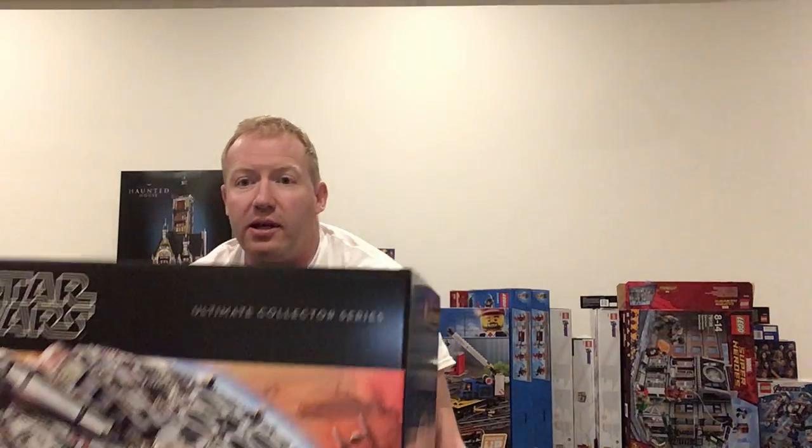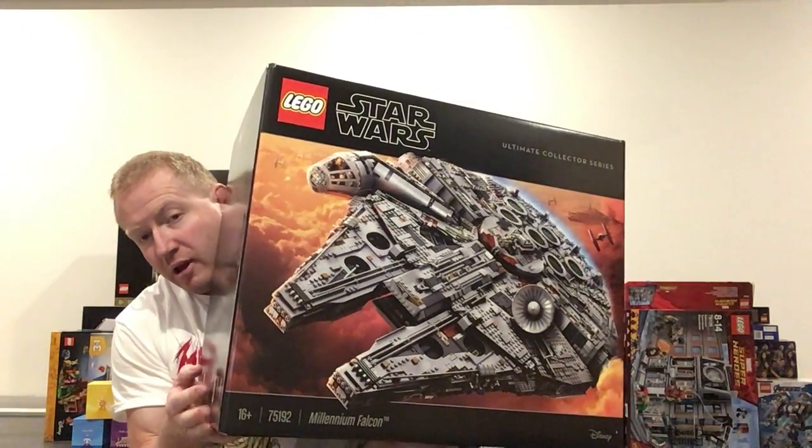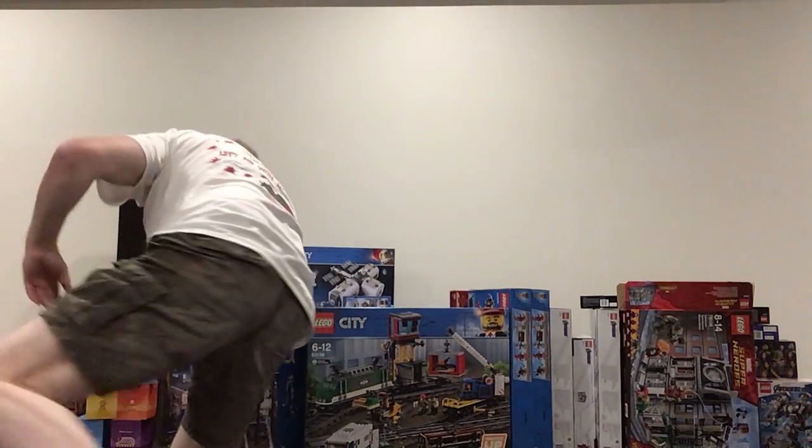You can probably see the UCS Millennium Falcon. I had that on layby for about a year. It's going to go into a coffee table when I get some space. A lot of these things are ifs, whens, and so on. Next up, we're going to get into some of the Ideas sets.